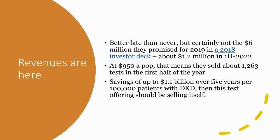Now, there's probably any number of good reasons why revenues have taken so long to arrive, but if you look at last quarter and the quarter prior to that, at $950 a pop, that means they sold about 1,200 tests. That's not very many, and that's presumably because they haven't received FDA authorization. We'll talk about that in a second.